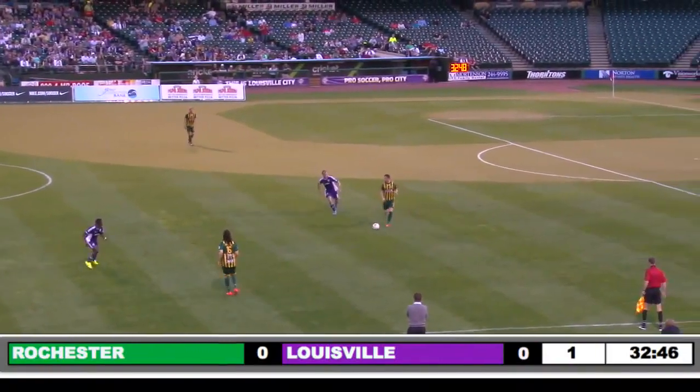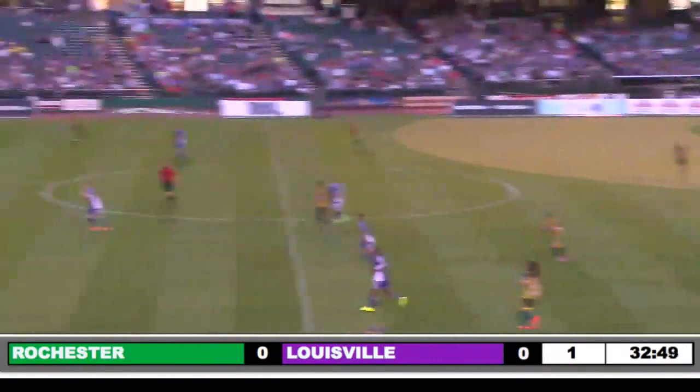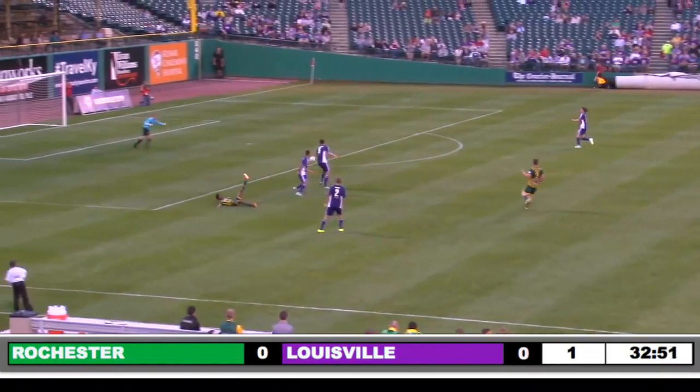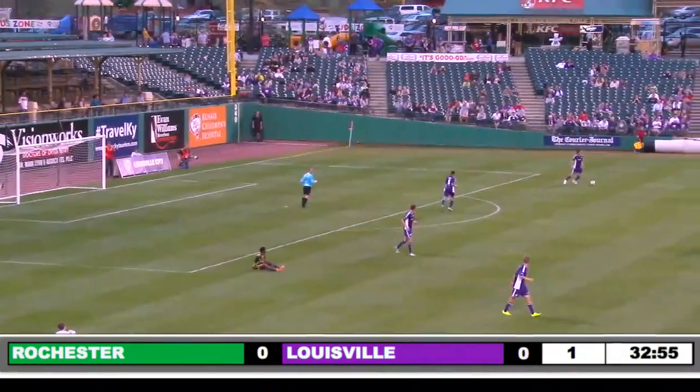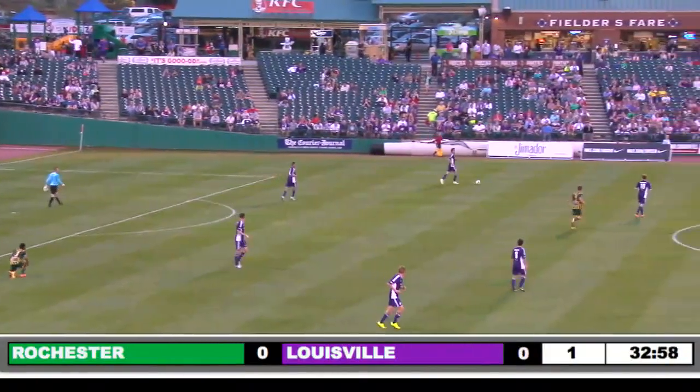Again, Rochester being slow and methodical with their attack. With a dangerous ball there, looking for Dixon. Dixon's knocked over, but no whistle there. And Dixon's still on the ground, not really happy with that one.